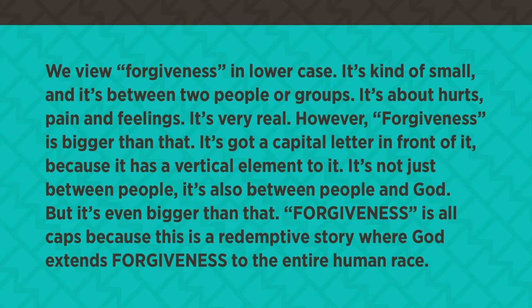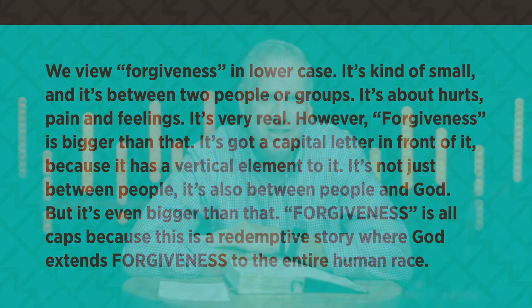It's about hurts and pains and feelings. It's very real. However, forgiveness is bigger than that. It's got a capital letter in front of it because it has a vertical element to it. It's not just between people, it's also between people and God, but it's even bigger than that. Forgiveness is all caps because this is a redemptive story where God extends forgiveness to the entire human race.